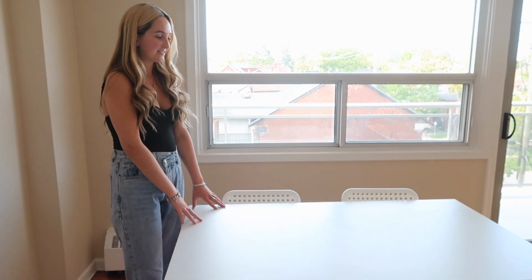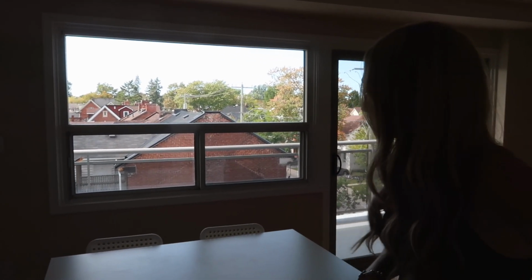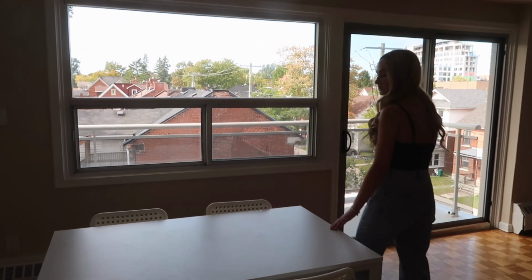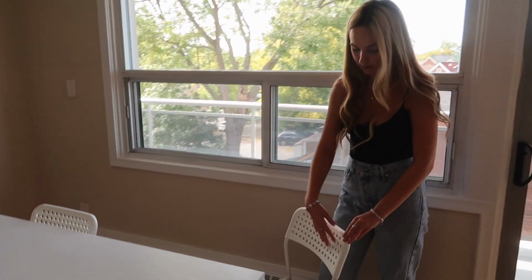Then we move on to the dining room table, and there's this huge lamp on top of it. I don't really use it that much because the lighting is not that good. I'll show you. It's kind of harsh, so I don't use it that much. But yeah, this is where I eat, sometimes do my work. This table is also from IKEA, and these chairs are from IKEA too. Just what they look like, they have little holes in them.